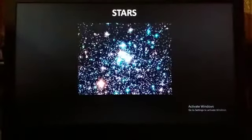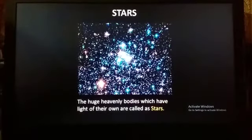Students, when you look at the night sky, the dots of light you see are stars. They are millions of miles away. Billions of stars exist in the universe. But many are too far away from Earth to see, even with a telescope. Stars are huge heavenly bodies which have light of their own.